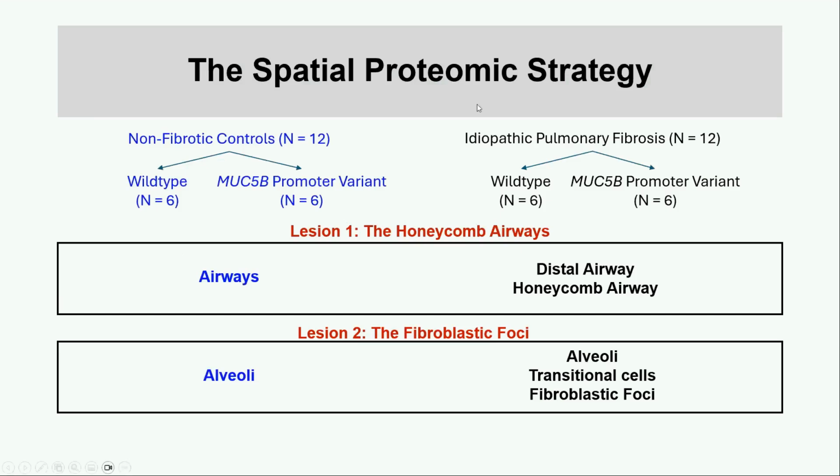So for this strategy, we used 12 controls and 12 IPF, 6 with the promoter variant and 6 wild type in both cases. We again interrogated the honeycomb airways, comparing normal airways to those normal distal airways in the fibrotic lung and also the honeycomb airway. We also interrogated the fibroblastic foci, the same experiment, and alveoli from the fibrotic patients as well. And this time we also look at the transitional cells, and I'll explain what the transitional cells are in the next slide, and also the fibroblastic foci.